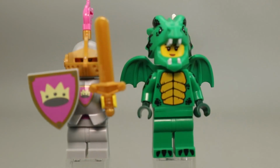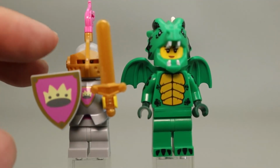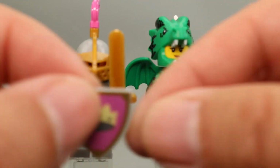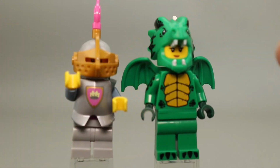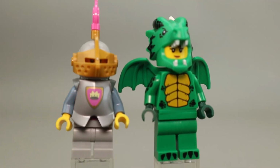Here are our last two minifigures from this series, and we have the Knight of the Yellow Castle here with a pink feather in her helmet. So you have this nice shield piece. So this is kind of the classic castle logo. She has a sword, probably a broadsword. And you notice that her armor is also printed with that same castle logo.